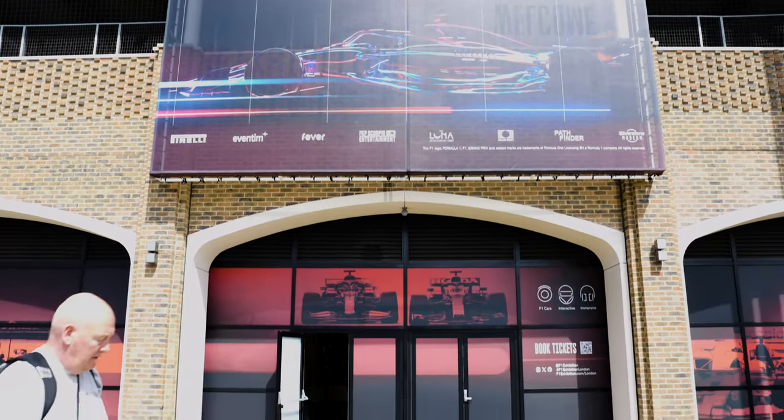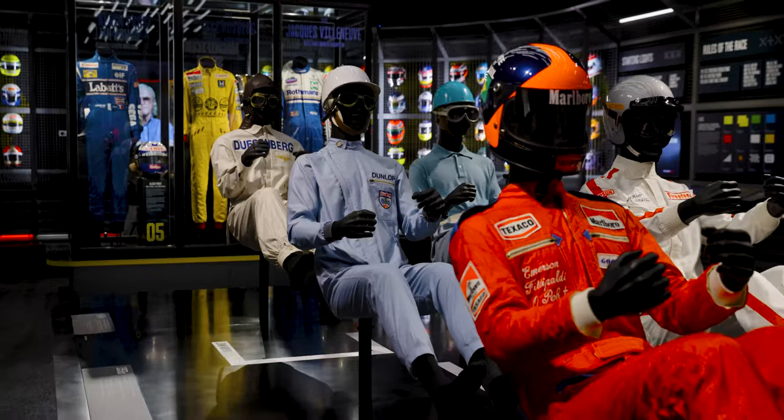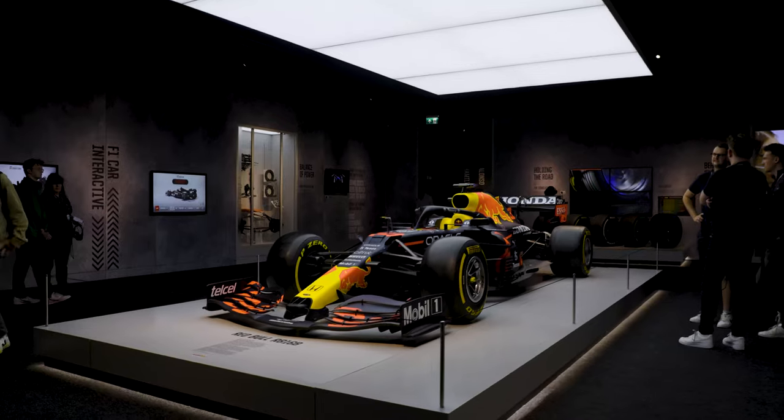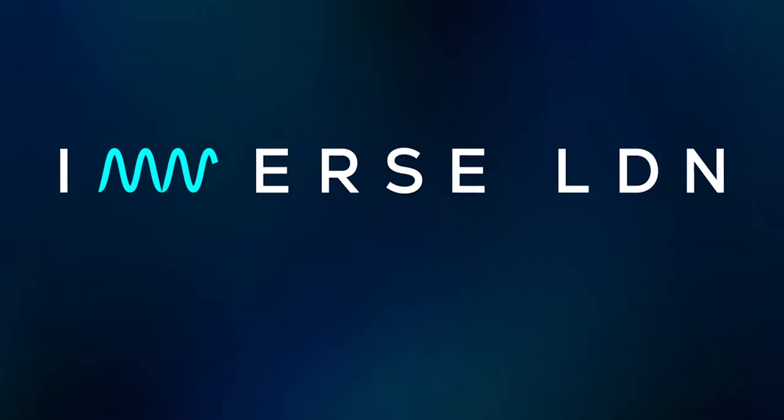We're back today at the same waterfront, this time checking out the current F1 exhibition and the Friends experience at this immersive venue at XL London. The F1 exhibition has arrived at XL London at their new and improved immersive space, Immerse London.